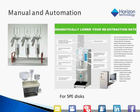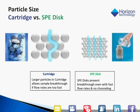But what's the real difference between a cartridge and a disc? The diagram on the left shows a typical cartridge. The packing material is typically 40 to 60 microns, and you could almost liken that to boulders or rocks in a jar. And if you flow the sample too fast, you'll have channeling, meaning that the sample can pass through without making contact to a particle, which means you will not get the absorption that you're looking for.